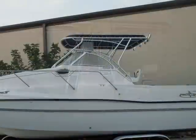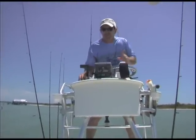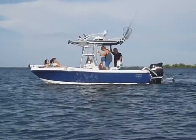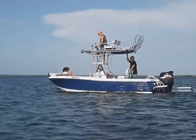Plus, it can give you easy access to life jackets. This opens up a lot more room in your floor hatches. Across the waters of Pine Island Sound, you'll see a lot of boats with these towers on them. We're back on Captain Bill Russell's boat, and we're going to show you what the towers are all about. This tower is actually a console tower, or known as a half tower. Being elevated gives you a much greater line of sight, and it makes a big difference when you're spotting fish.